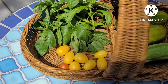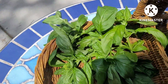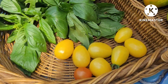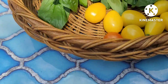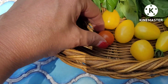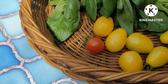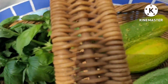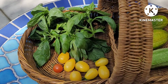Here is my total harvest. I have 3 cucumbers. I have the basil, which I can do so many different things with. And look at all these yellow tomatoes. I'm counting 1, 2, 3, 4, 5, 6, 7 yellow tomatoes, and that one red one. Although he's kind of more orange, what I can do is put him up on my windowsill and let him turn a little bit more red, but I think he'd be perfectly fine to eat now. So even a small veggie garden can yield a harvest. Like once it starts coming in, every day you can be out harvesting.